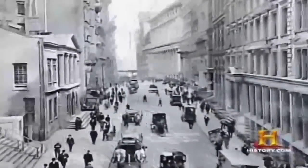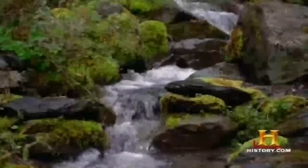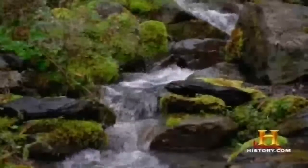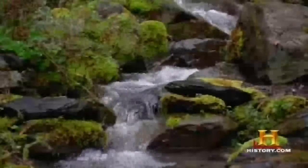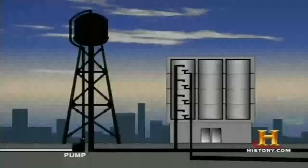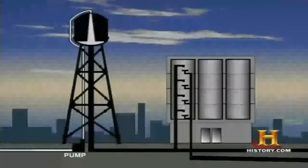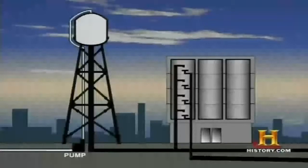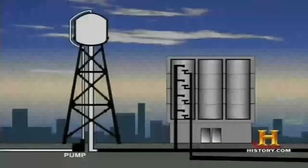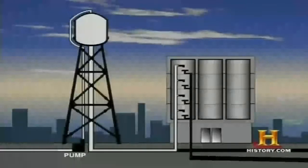In 1842, New York City paved the way. The system's designers harnessed a fundamental law of nature, that water flows downhill. Your city's system follows the same principle. Water is pumped to the top of giant towers that are linked to pipes beneath the streets. Since the tower is higher than the water's final destination, gravity maintains pressure and forces the water through pipes to your tap.